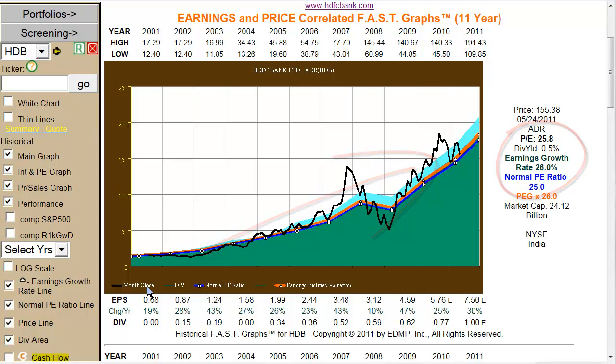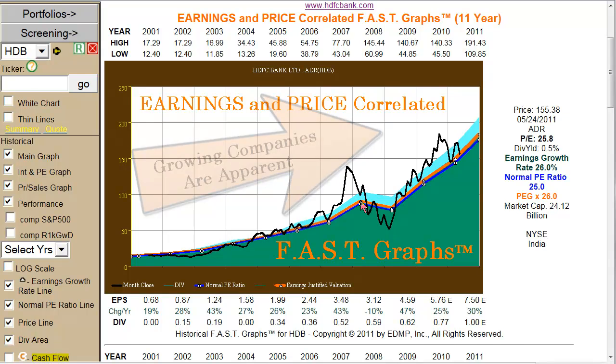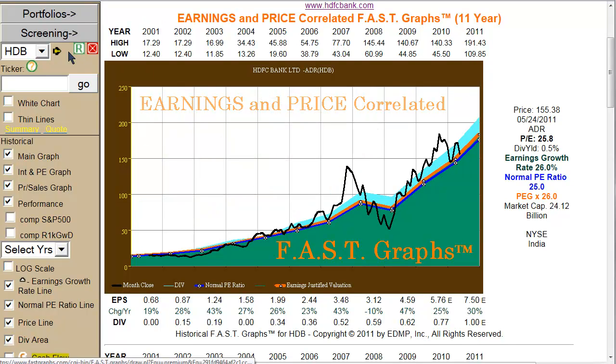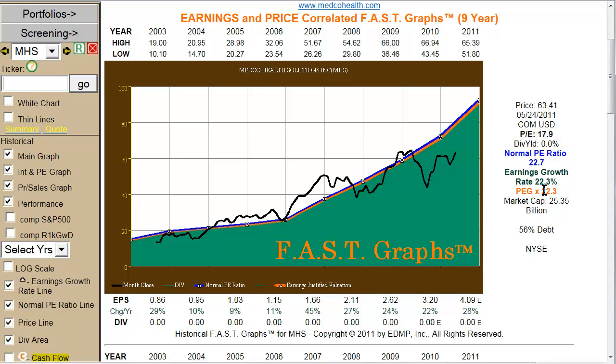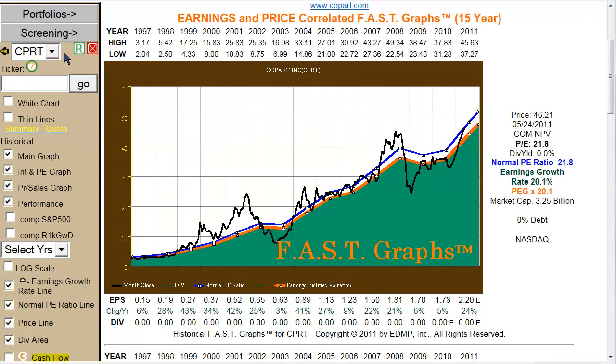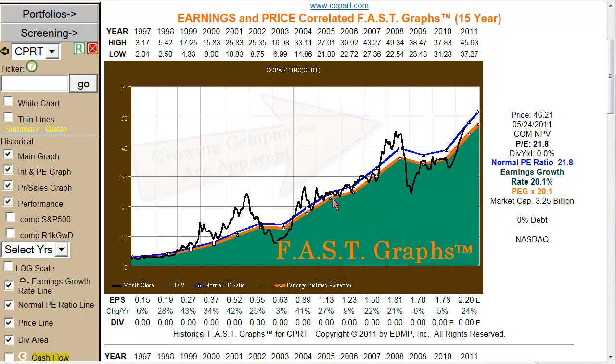For example, looking at HDFC Bank Limited, you can see a company whose earnings growth has been exemplary over the years. Year after year, the company's earnings have increased, with one slight hiccup in 2008. Medco Health Solutions, another example of a stock whose earnings have grown consistently year after year at over 22% a year since it went public in calendar year 2003. Copart, another example of a company that since 1997 has seen earnings growth increase year after year, with only modest volatility along the way, averaging over 20.1% growth.